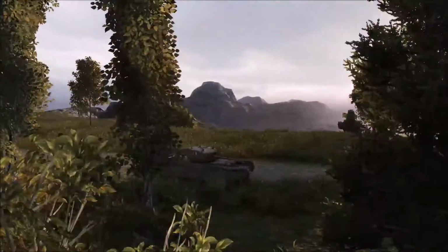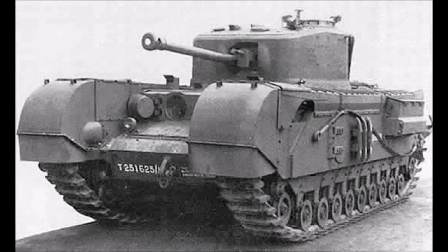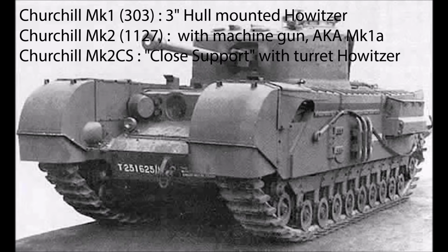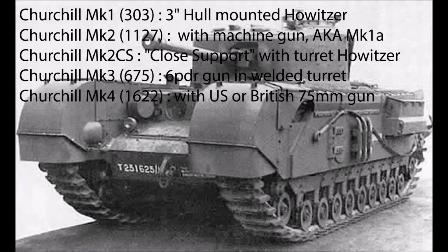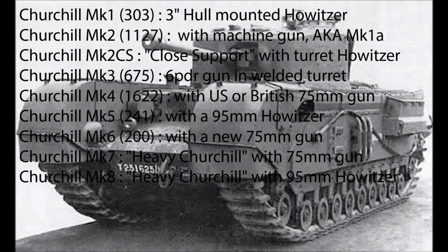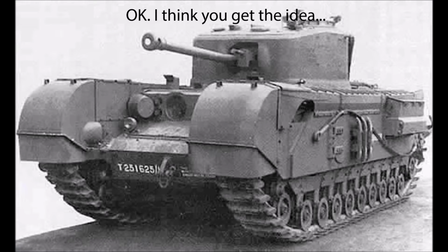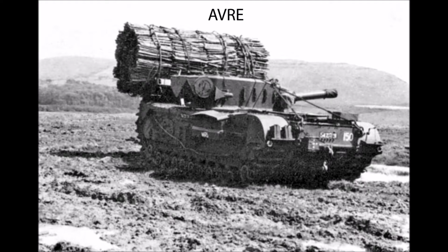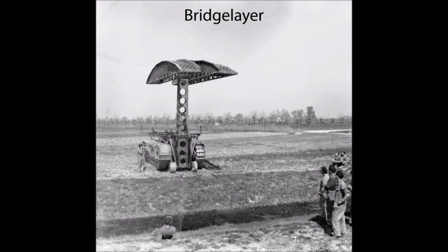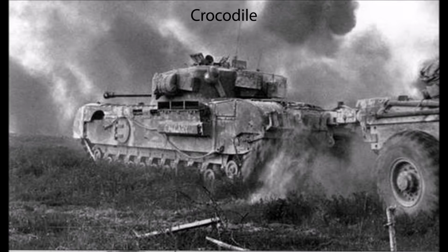The Churchill tank indeed proved itself to be incredibly useful, and it was one of the most adapted tanks of the war, with variants including Churchill Mark I, Mark II, Mark II CS, Mark III, Mark IV, Mark V, Mark VI, Mark VII and VIII, Mark IX, Mark X, Mark XI, the Churchill NA-75, the Churchill AVRE, the Churchill ARV, the ARK, the bridge layer, the gun carrier, the flail or toad, the goat, the kangaroo, the oak, and the Churchill Crocodile.